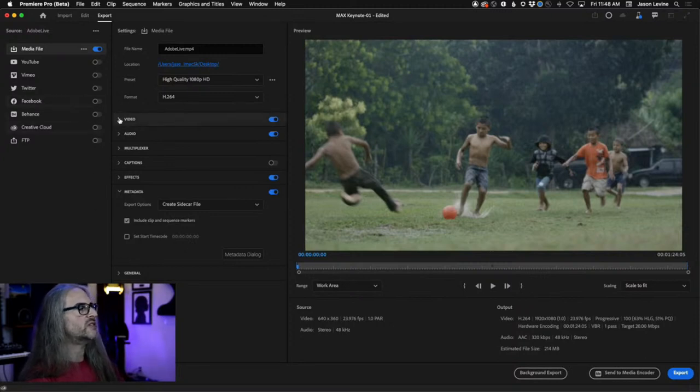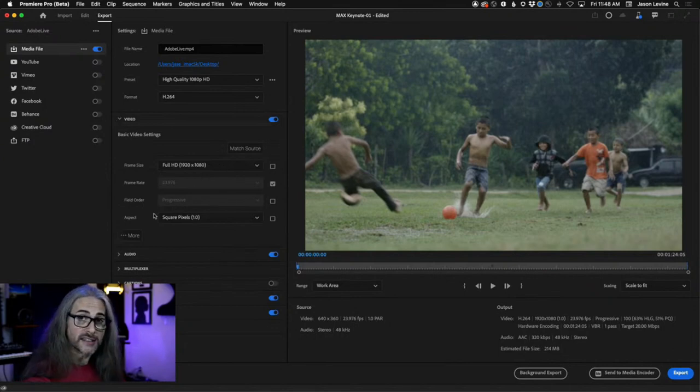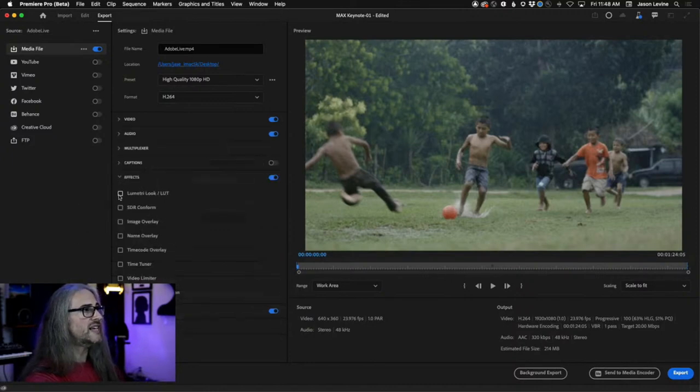Now, one of the nice things here too is that all of the tabs that you had in that export dialog that were kind of hidden, this is where we've shown how to do things like overlays, and time code, and the loudness normalization and video limiter. All of that stuff is contained here as well, under effects. So you have all the same options. They're just more nicely twirled up or down here.